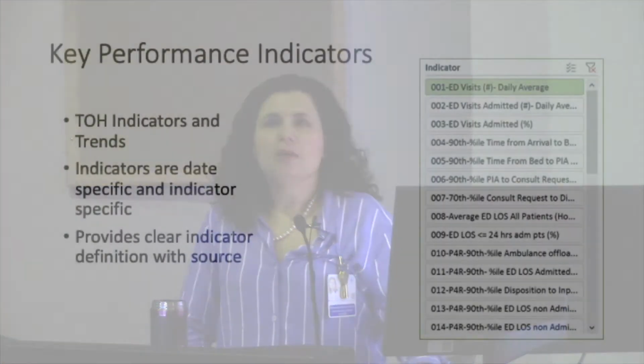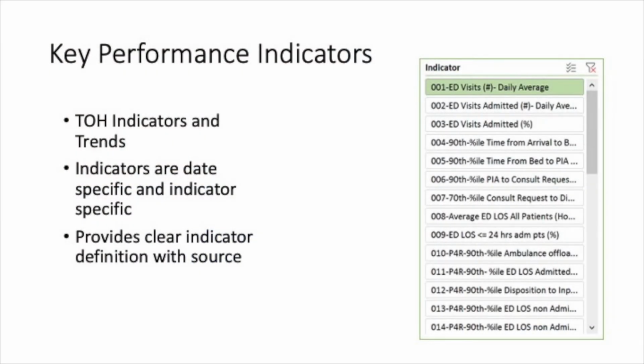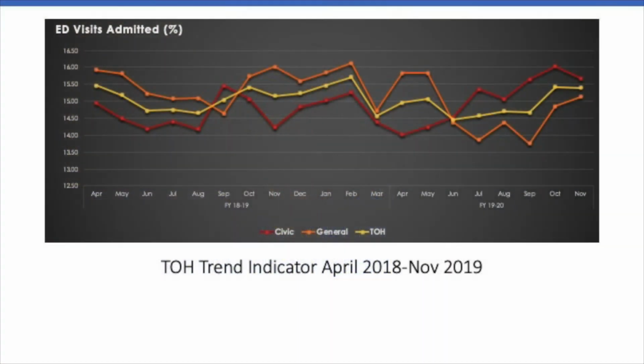Here, I'm going to share an example of the Ottawa Hospital's trend indicators. So here's an example of different indicators. They each have specific targets. They each have specific definitions. And when we look at the first one I have here as an example, it's the percentage of patients that come into the emergency department and end up getting admitted. The data here is from April 2018 to November 2019.